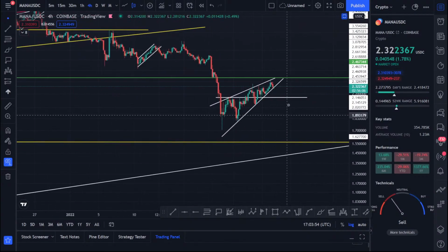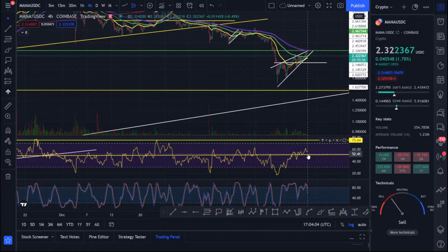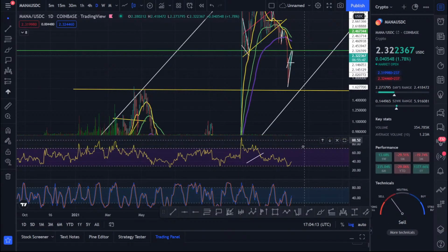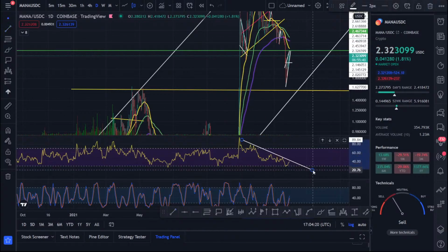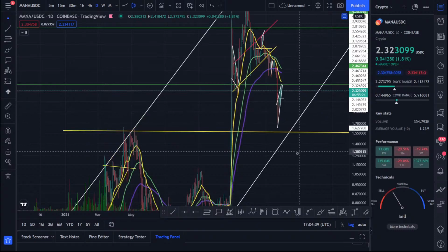So yeah, let's see what happens. I mean, you cannot say anything up till now. We can take a look at the RSI. Take these lines off. Go to the daily time frame. Okay. So you can see in the RSI, we have this kind of resistance. You break this resistance, you're breaking the resistance for the wedge, okay? But if you get here, you get rejection, then you're coming down, okay? So this is your indicator. So keep an eye on this, and hopefully, I hope it breaks to the upside.